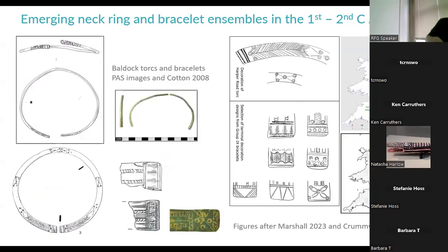We can start to place these within their social context a little bit by thinking about how these fit into dress ensembles. Who is wearing these things, and how? Well, my Baldock torcs in the southeast have got miniature bracelet-sized rod ones at the top left there. And I think there's a very strong chance that this group of strip bracelets, which I know Edwin has worked on, and Nina Crummy and other people, are really tightly tied into this tradition as well. The decoration is extraordinarily similar. They appear in largely the same place. These are two distribution maps on the right-hand side, and at exactly the same time.